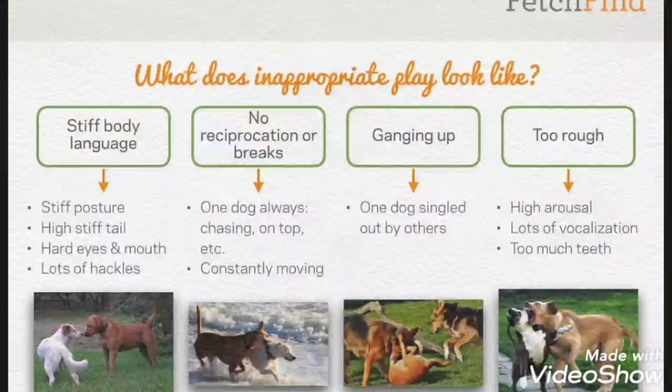The other piece is being too rough. Dogs that are roughhousing too much. If you feel like the arousal is getting too high, if you're starting to get stressed out, then go ahead and break those dogs up. Vocalizing and showing or using teeth are normal in dog play, but you'll have a sense of whether it's excessive or just too much. If you're not sure what to do, break.